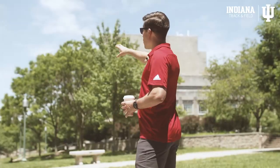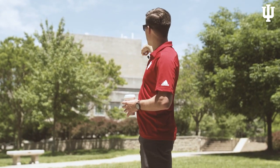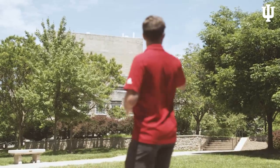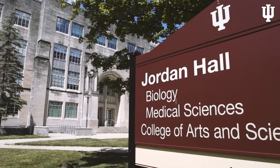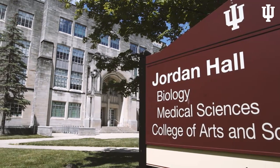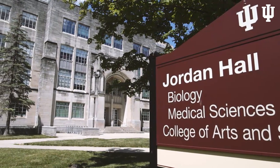You have all the science buildings. You have the chemistry building just through the trees. You'll have Myers Hall. On the other side, you're going to have Jordan Hall. So if you're a biology major, most of your classes are going to be housed in these buildings.